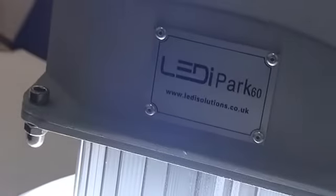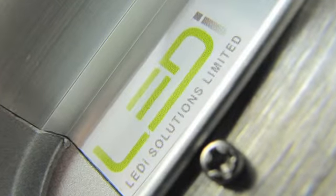LEDi Solutions has created a wide range of designs developed for offices, warehouses, hospitals, schools, car parks and any number of other locations. They bring together the highest quality design and build at the forefront of contemporary LED technology. It's a must for all companies really. It's something that can't be ignored, it's something that's not been realised before, and now people are taking notice of it as we introduce the product and we introduce the cost savings for them.